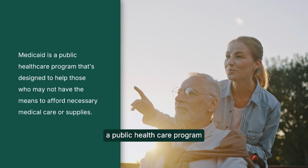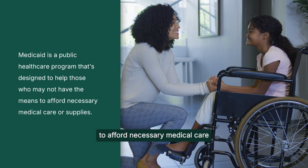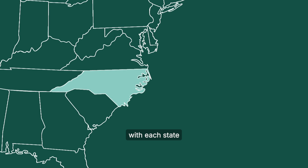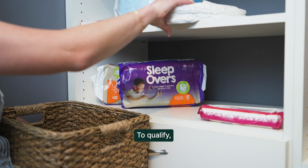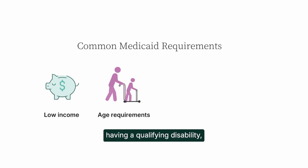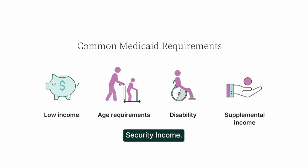Medicaid is a public healthcare program that's designed to help those who may not have the means to afford necessary medical care or supplies. Medicaid is run by the federal government and individual states, with each state having its own rules about who's eligible and what's covered under their specific plan. To qualify, you generally need to meet certain criteria, such as living on low income, meeting certain age requirements, having a qualifying disability, or receiving supplemental security income.